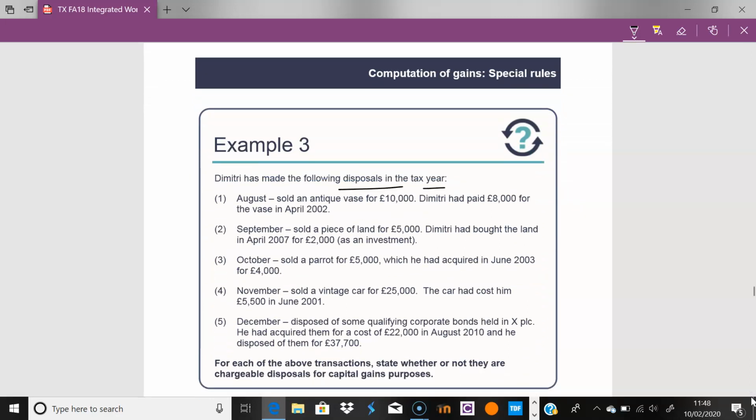Dimitri has made the following disposals in the year. He sells an antique vase for 10,000. So yes, this is a chattel and it is expensive, and we are interested in it. Piece of land, yes, but this is not chattel because remember it's not movable. He bought the land for 2,000. So yes, we're interested in this. It is fully taxable when we deal with it. Sold a parrot, we're not interested. It's an animal. It's wasting chattel.